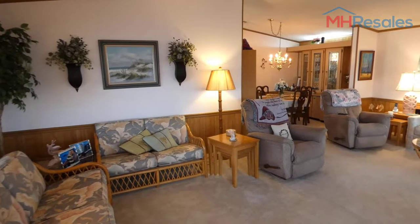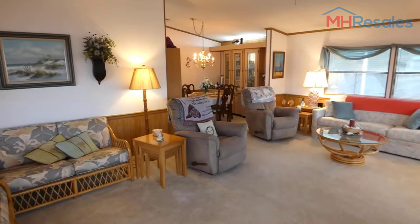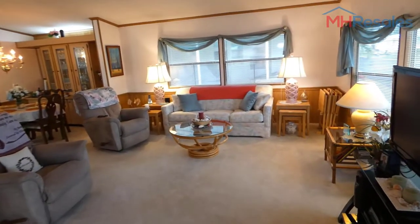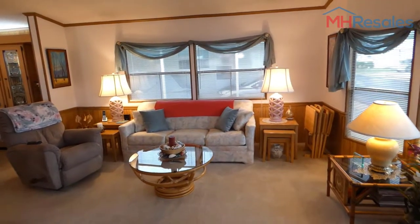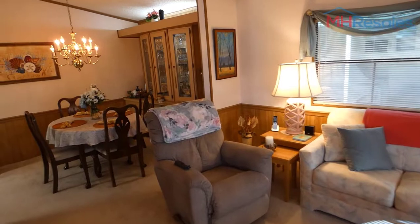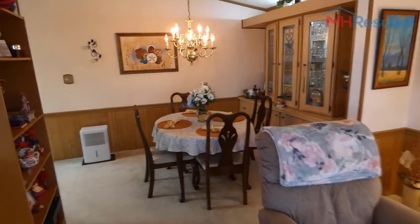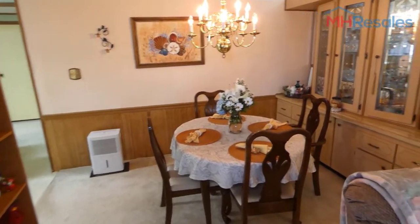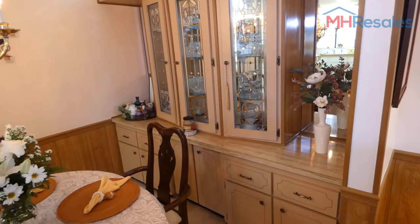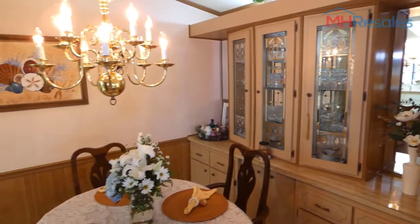We enter the living room, very spacious living room, spans the entire 24 foot width of the home with cathedral ceilings. This home is in excellent condition, as you can see. We then enter into the nice sized dining room with storage and display area illuminated.